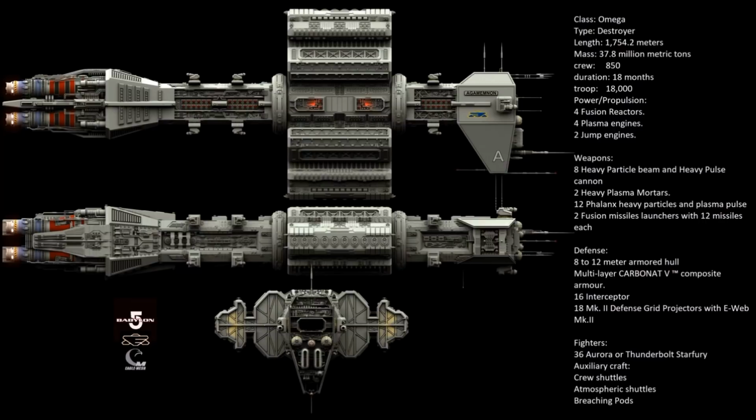The ship's defense consisted of an 8 to 12 meter armored hull, multi-layer Carbonate 5 composite armor, 16 interceptors, and 18 Mark II defense grid projectors with E-Web Mark II. The ship was fitted with 36 Aurora or Thunderbolt Star Furies, crew shuttles, atmospheric shuttles, and breaching pods.